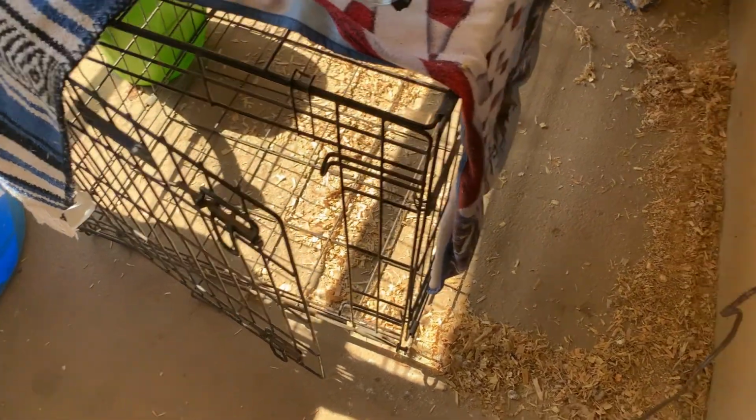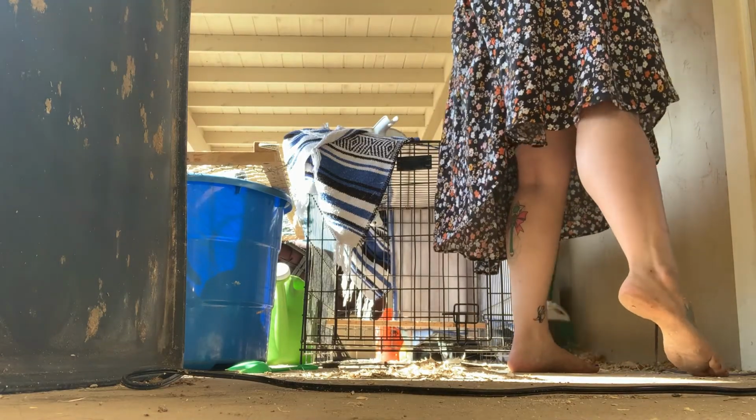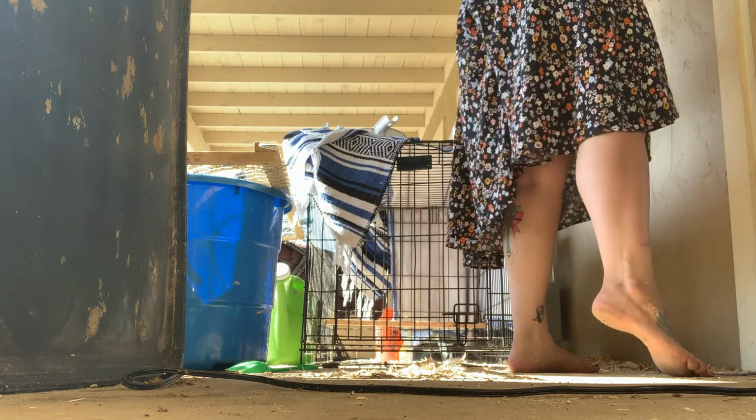So after I get the tray cleaned, I let it air dry and I sweep all of the pine shavings up off from around their coop.